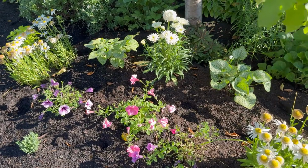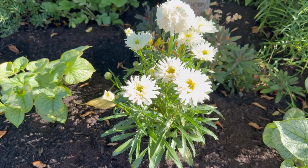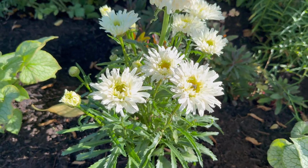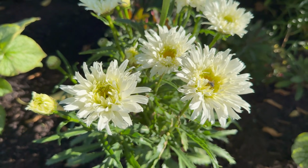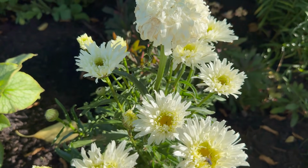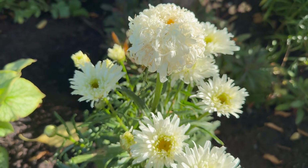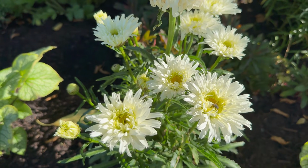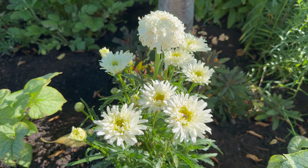One of my favorite flowers that I just got is this marshmallow daisy. And I absolutely love this. It is so pretty. But these are really pretty daisies. They kind of bush out, and they do look very marshmallowy. This bloom is just about spent now, but this is what they look like when they first open, and then they get even more round and puffy like that. So I really like that one.